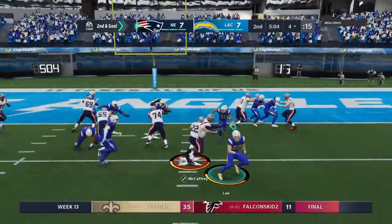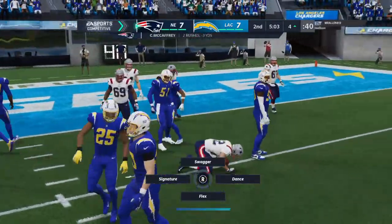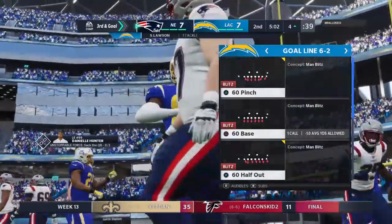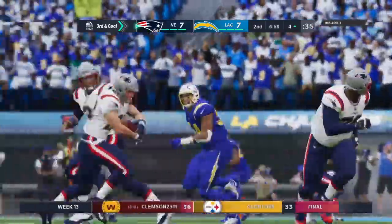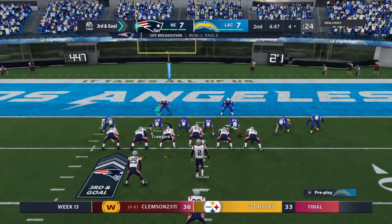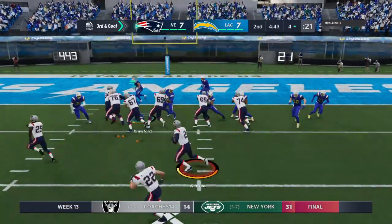Again, McCaffrey. And good pursuit yet again by the Chargers as they stuff him behind the line. That'll be a loss of a yard, and it leads to a 3rd down. And now 3rd and goal coming up. The loss on 2nd down, that just means this crowd's going to get even louder. And they'll get a little bit of extra help from the defenders as they exhort them to join them in the effort.